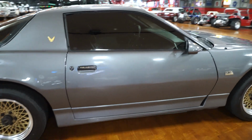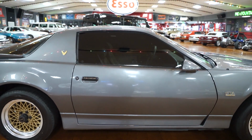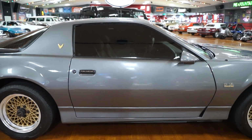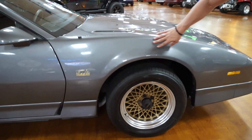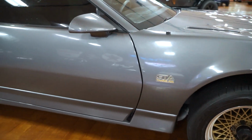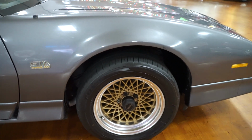The Camaro and Trans Am doors of the 80s were real long and real heavy. This one closes nicely on both sides, driver and passenger. And again, your door fitment's nice there, because it's a factory fit, so no aftermarket doors or anything like that. Paint on the passenger side front fender looks to be good too. Again, you got your GTA Trans Am logo there on the passenger side fender, the same as it was on the driver's side.